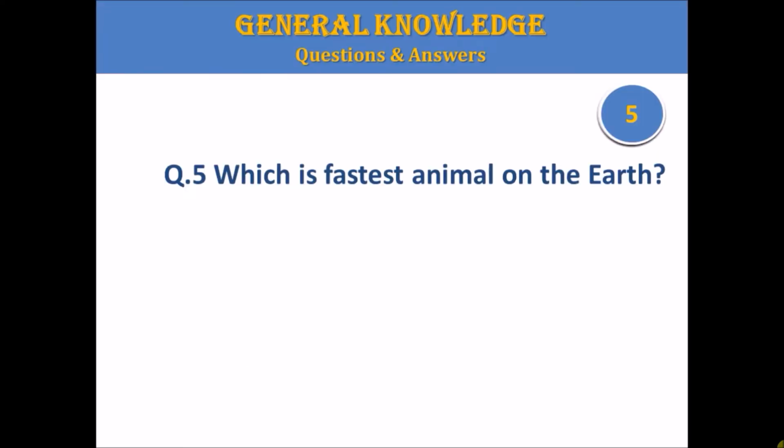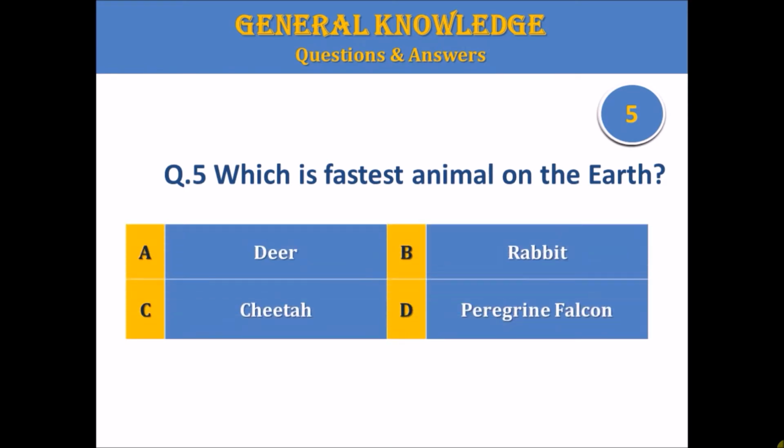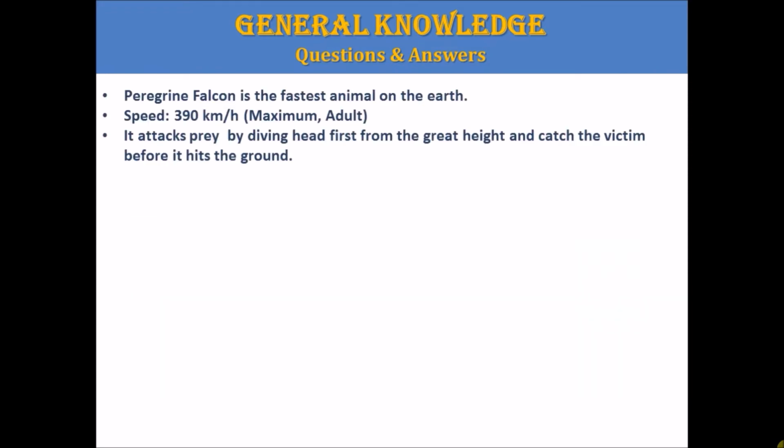Question 5. Which is the fastest animal on earth? A. Deer, B. Rabbit, C. Cheetah, or D. the Peregrine Falcon? Your time starts. The answer is the Peregrine Falcon.